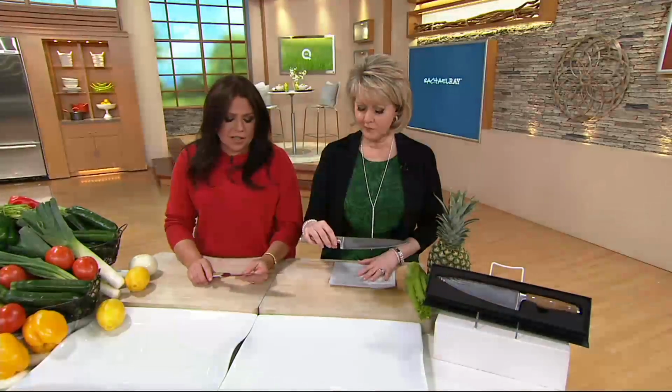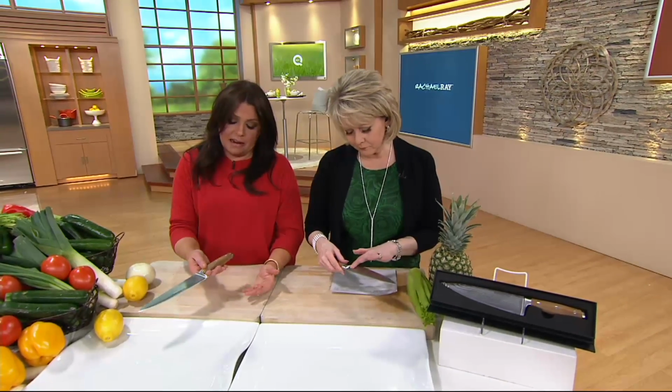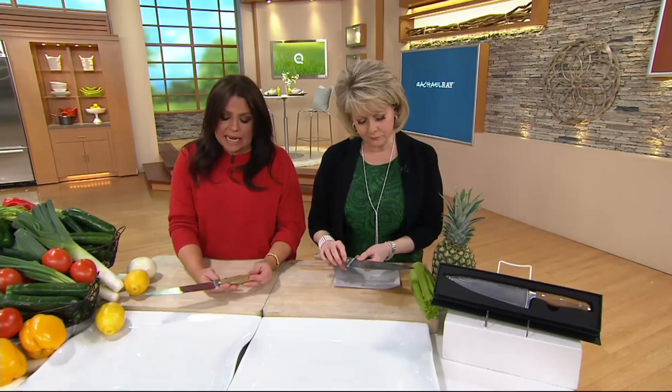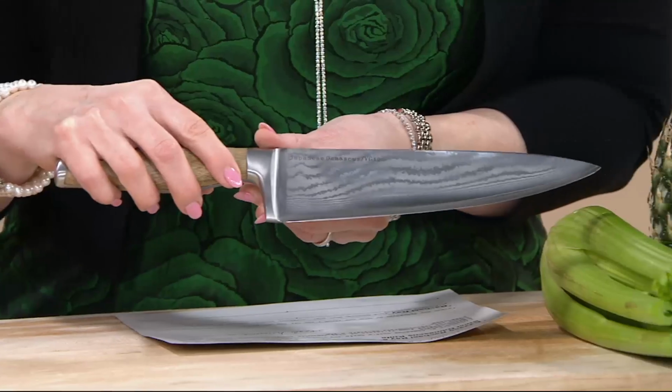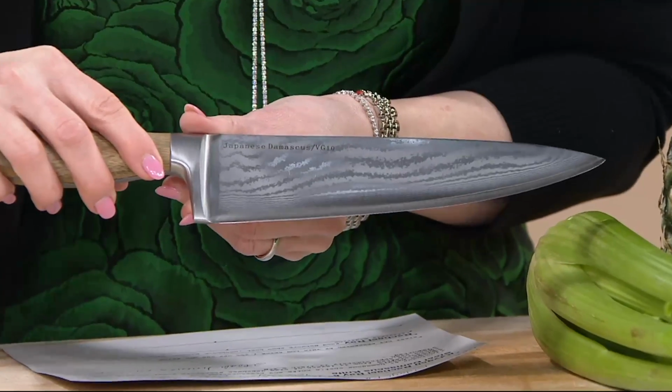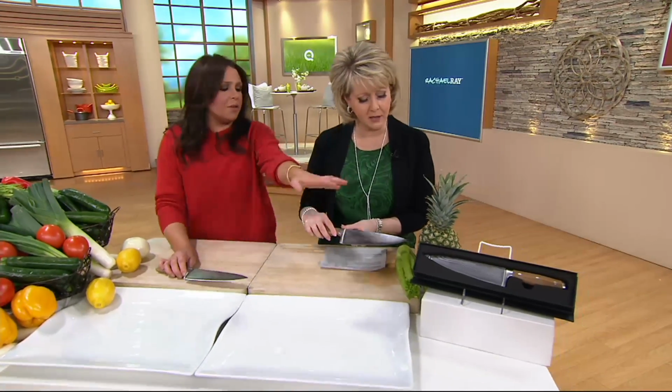The thing that makes this so ridiculously cool and just a hand-me-down heirloom piece, each side of this knife is actually 33 layers of steel. So this is 66 layers of steel that went into this one chef knife. It comes in its own storage box, beautifully gift boxed.